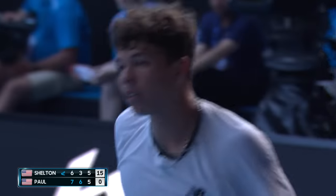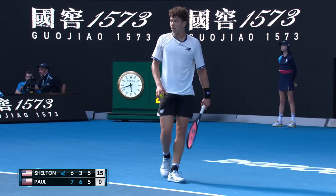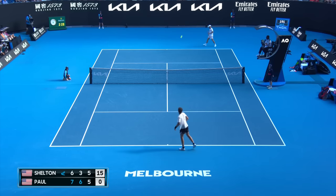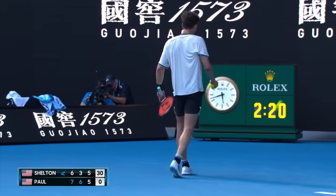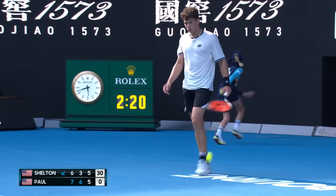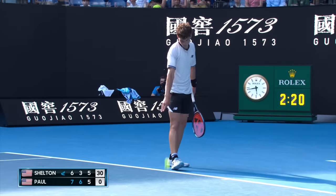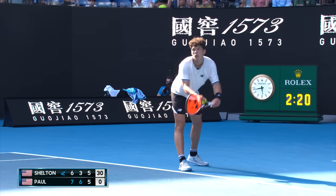Yeah, 15 long. This is the beauty of such a big serve, though, isn't it? Because as long as he hangs in there, he's still a scary opposition. If he can somehow squeeze this set either next game or in the tiebreaker, he still presents a major problem to Tommy Paul, even though it feels like Tommy's been on top for most of this match. This serve is very intimidating.